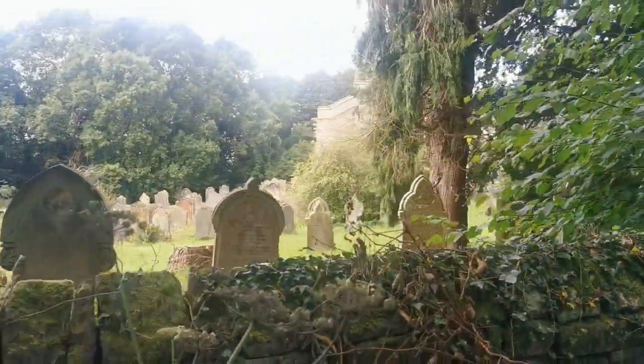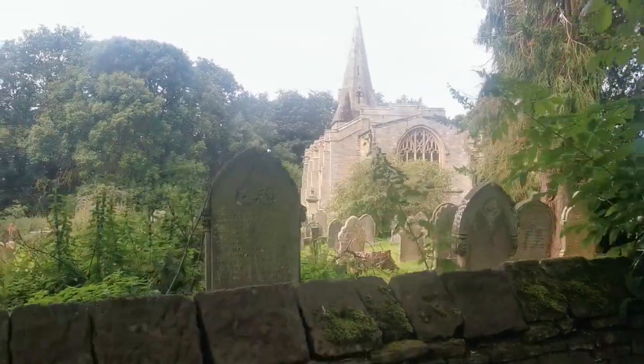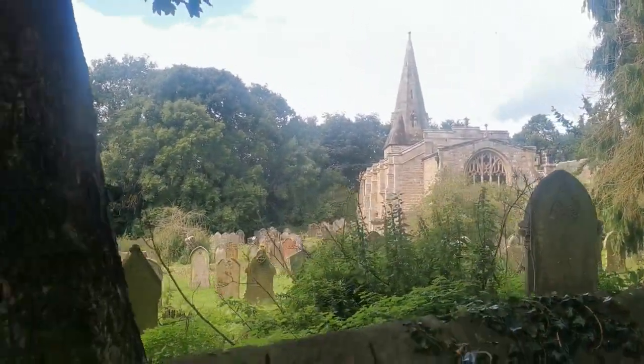Today we're in Northumberland, near Hexham. We're in a church called St. John's Lee, or St. John of Beverley. This is a difficult church to actually find.